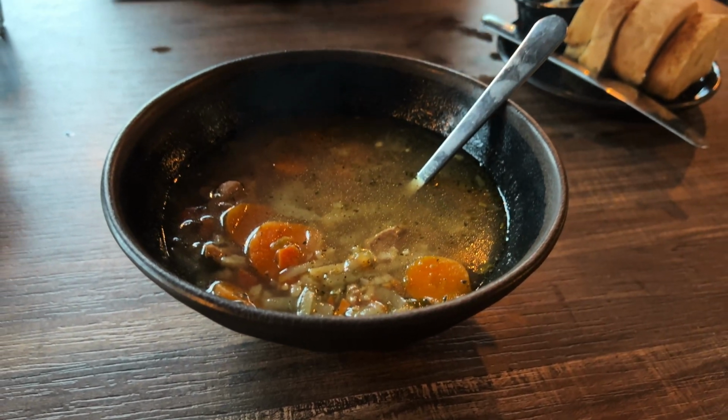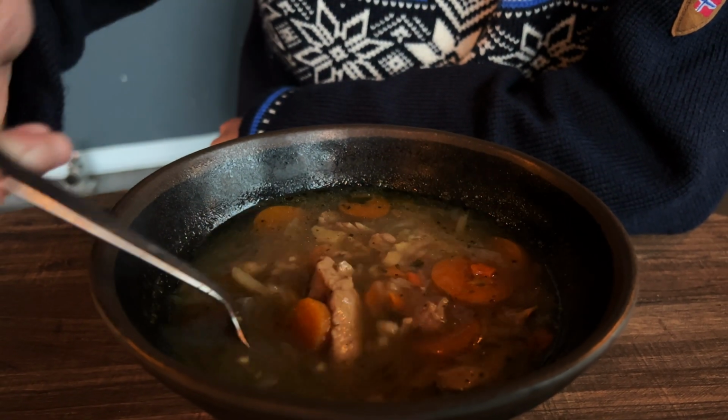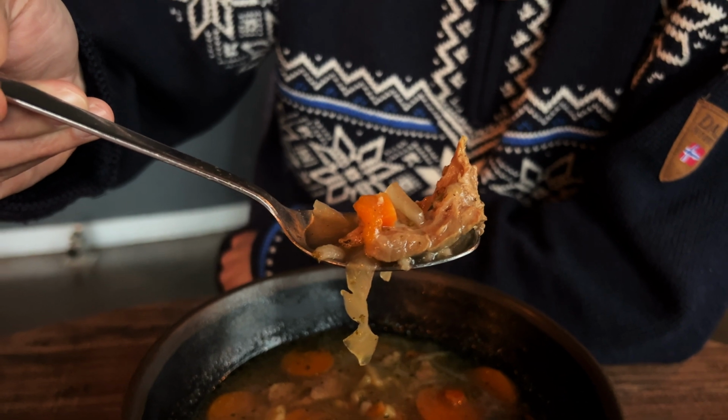Well, I got the lamb soup, which just basically looks like a chicken noodle soup, but with lamb instead. So you got a nice clear broth, got some carrots, some noodles, probably a little bit of onion. Now after Karin's experience, I expect this to be hot. Wow, so well seasoned. We got some herbs in there. The lamb on its own is super tender and super well seasoned. This is just gonna be a really good soup to warm us up with this cold weather.